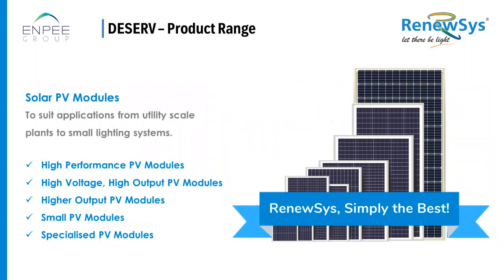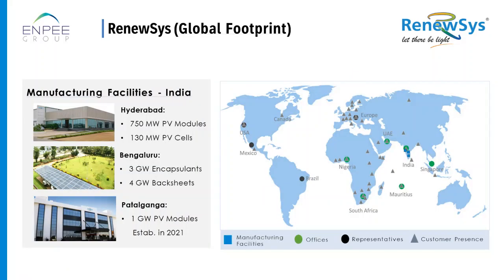Below that you find Bengaluru, wherein we have 3 gigawatt of encapsulant and 4 gigawatt of backsheet. Here I would like to tell you that we are one of the largest manufacturers of the key components of what goes into a PV module.